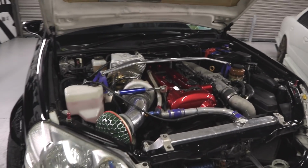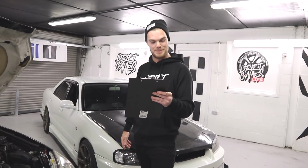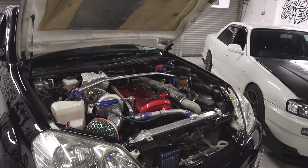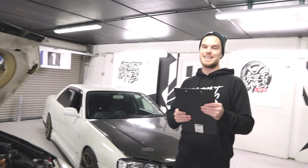Okay, so have we finished on the bottom or is there more goodies under here? Okay, so it's the figures. We want to know the power figures. It runs at 1.7 bar boost. 1.7 bar. Would you like to guess the horsepower, taking into account standard internals? It couldn't be pushing more than 450 maybe? 480. Wow. On standard fuel.